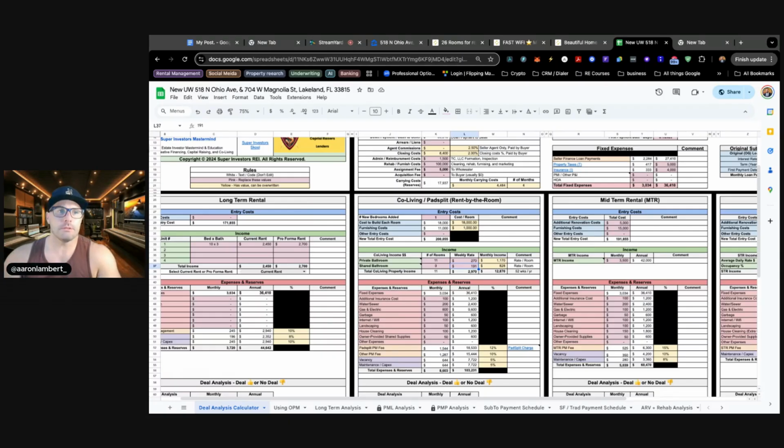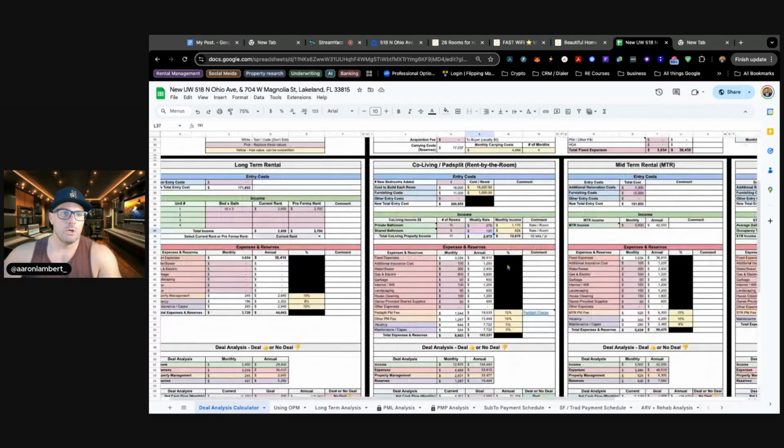The great thing about this property is that it's pier and beam. So I've already talked to the contractor about doing all the piping. And he's like, yeah, it's going to be a little easier because we don't have to dig up any, easier and cheaper. So we still have the same budget. I'm budgeting about $118,000 plus $11,000 for furniture for 11 bedrooms, $1,000 a pop.